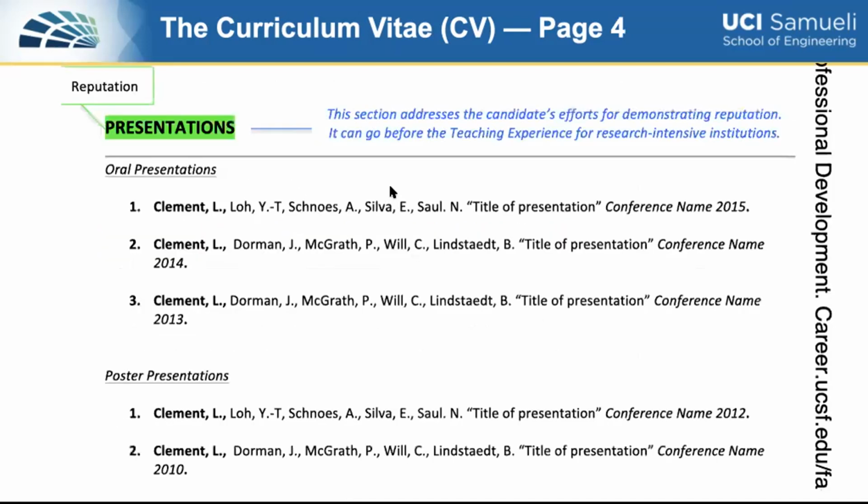And so the presentations that you've done, it's going to demonstrate your reputation. So how many conferences have you gone to? Some people separate these into oral and poster, and some people don't, because usually graduate students get mostly posters, and then you can just put that these were your presentations, and you give the conference name, you give all of the people on here, and you want to highlight your name in bold. You want to do that for everything.